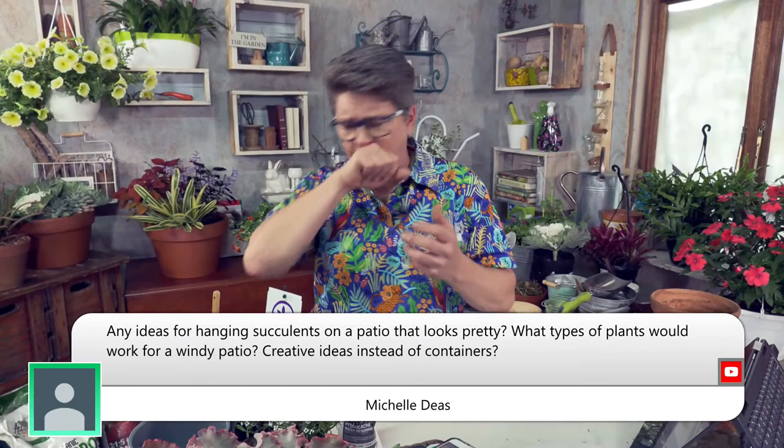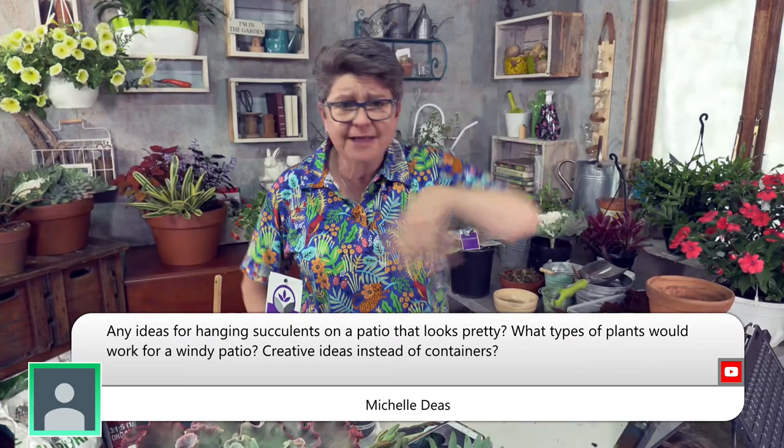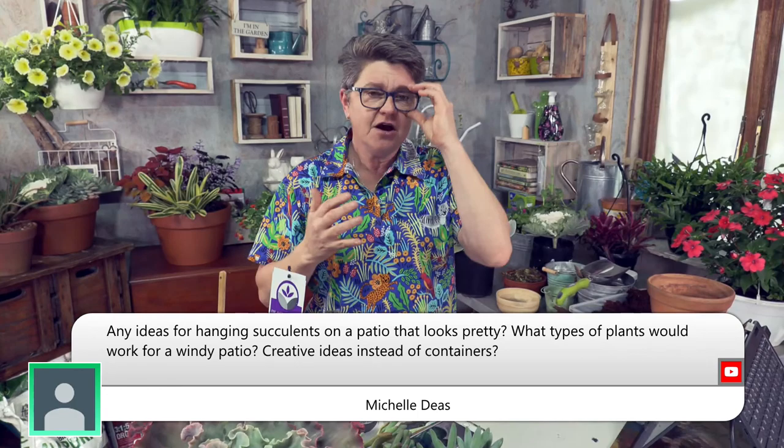You could take one of those baskets that you put towels in, like for your bathroom. You could line it with some black plastic, and you could plant in there, so the outside looks pretty. You could do that. Succulents, yes. Look out for something called Rapsalis.